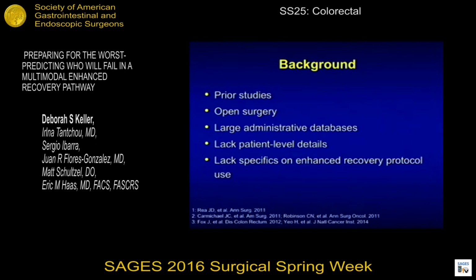Prior studies have been done looking at this, but no real change has come from them, as they've primarily concentrated on open surgery, used large administrative databases that lack patient-specific details, lack specifics on enhanced recovery protocol use and compliance, or report on outcome variables that cannot be changed.